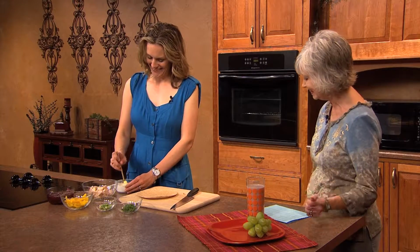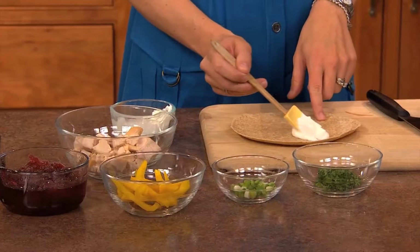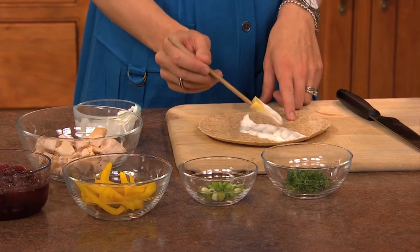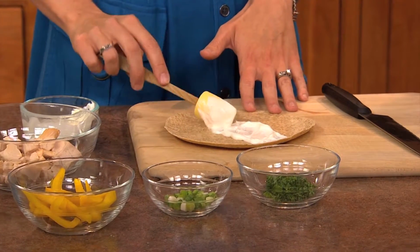Several. And what's really cool about this is that it includes all of those food groups that we talked about earlier to encourage, that most Americans don't actually get enough of, which is the whole grain. So we're starting with that whole grain tortilla here. And then the next is just plain non-fat yogurt. So that's the next ingredient on here.